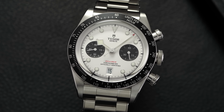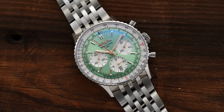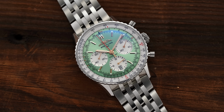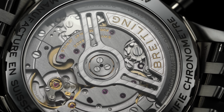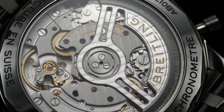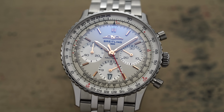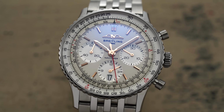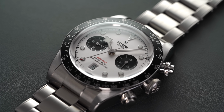Tudor has run with the B01 and the Black Bay Chrono at around $5,300. And then you look at this watch, $9,000 with the same movement. Now it is going to get some different upgrades with the finishing techniques in this instance, but at the end of the day, it's still essentially the same movement. So I think that's the number one challenge with this watch. You literally have another brand utilizing your movement, putting in a watch that's 40% less or so. That's the challenge for me with this.